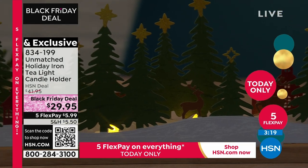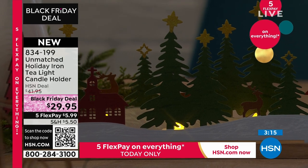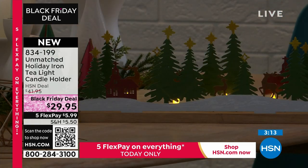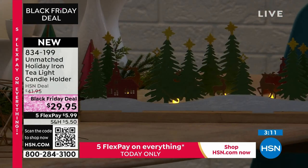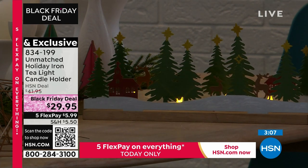I also love the color scheme on this. You've got the soft greens and the reds and the whites with the light, the metal and the wood, and then you have the snowy landscape. And then on top of the trees, you have that beautiful gold star. It's very sophisticated. It's very special, and Unmatched is exclusive, so you're not going to find these designs from other places.